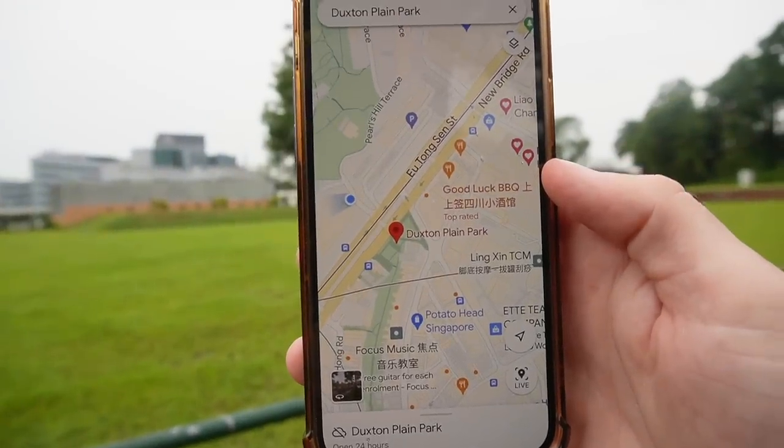We found the park. Woohoo! What do we do here? Which park is it? It is Duxton Plain Park. This is definitely not the park that I wanted to go to, and also there's the rain on our camera.